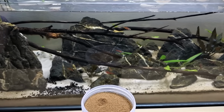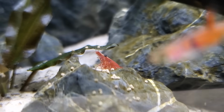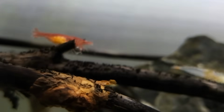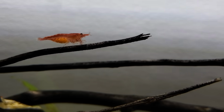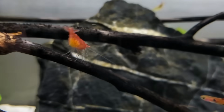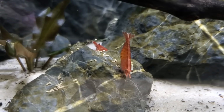Everybody eating good in here, man. This guy was close to the action, so this shrimp got here first. Lucky dude. Oh, there's a pregnant shrimp I get to show you guys. They're making their way over to the food. This girl needs to eat. Come on. Come on, queen. Go get yourself some protein. Yeah, over here, over here. Drop down, drop down. There we go. One more level. There we go.